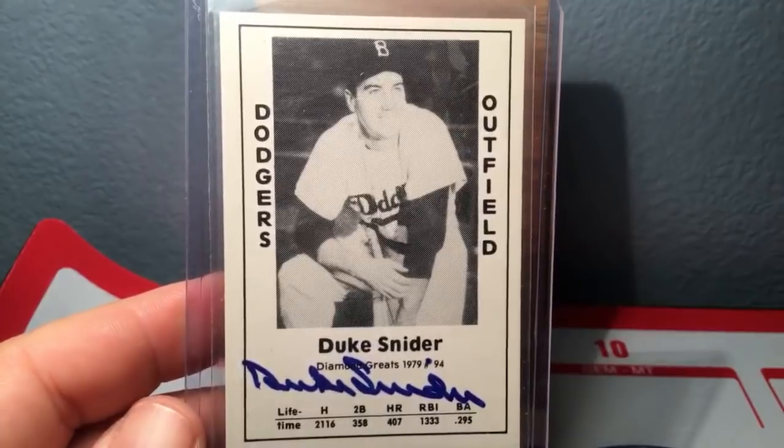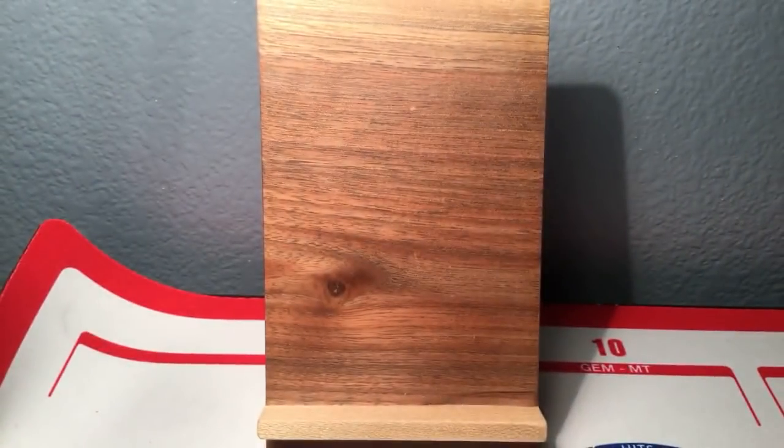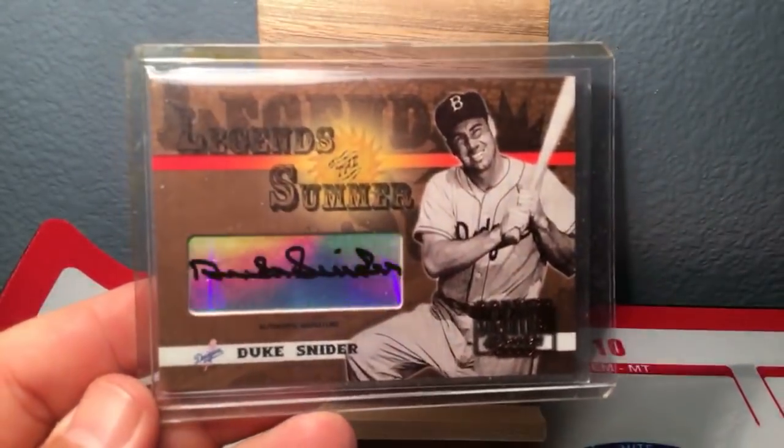This is courtesy of Blue Jacket 66. I have to give him credit for all these cards because he just sent me so many. It was just awesome. There's a Legends of Summer Duke Snider.